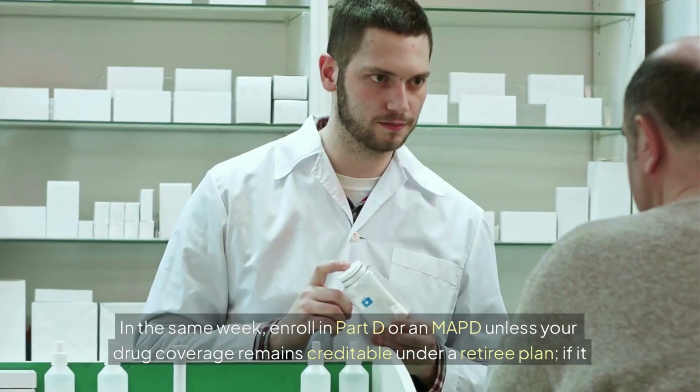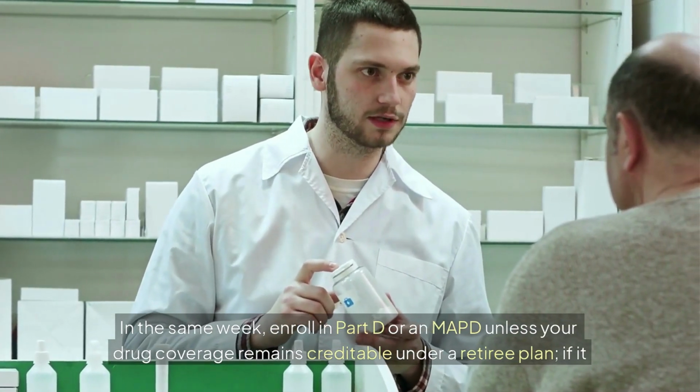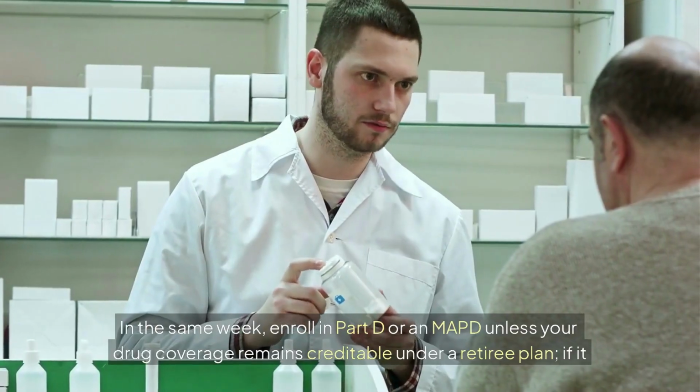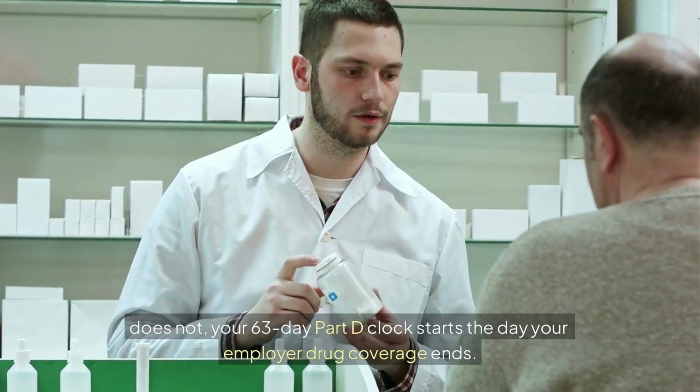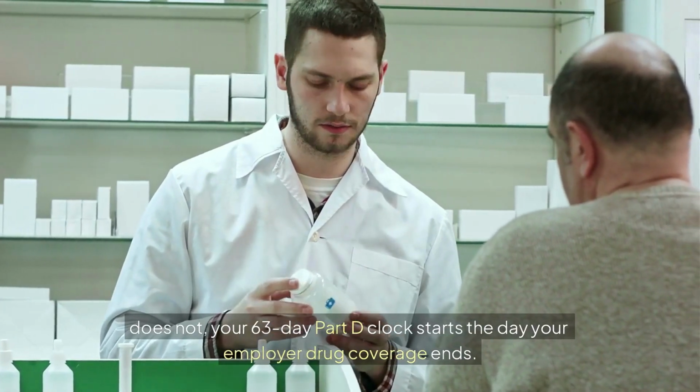In the same week, enroll in Part D or an MAPD unless your drug coverage remains creditable under a retiree plan. If it does not, your 63-day Part D clock starts the day your employer drug coverage ends.